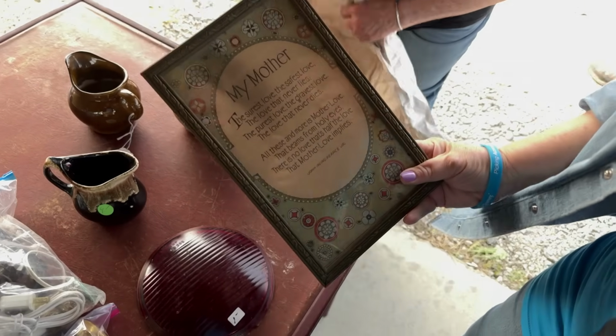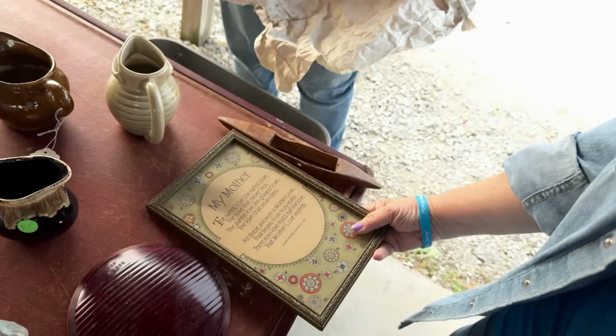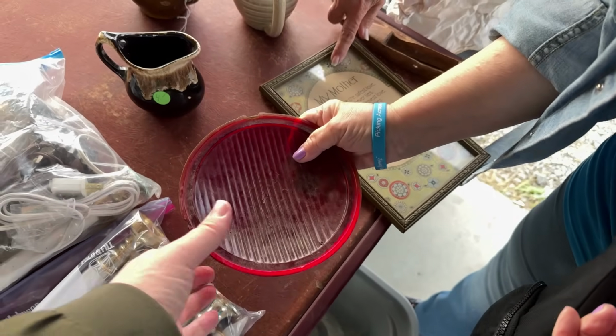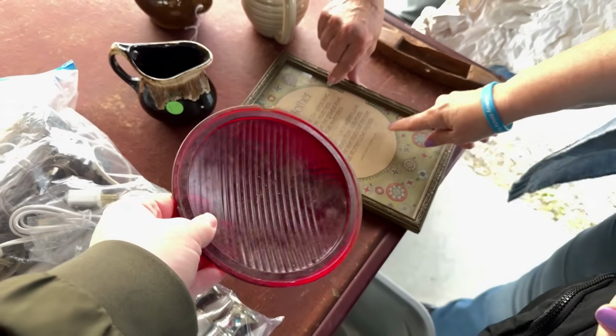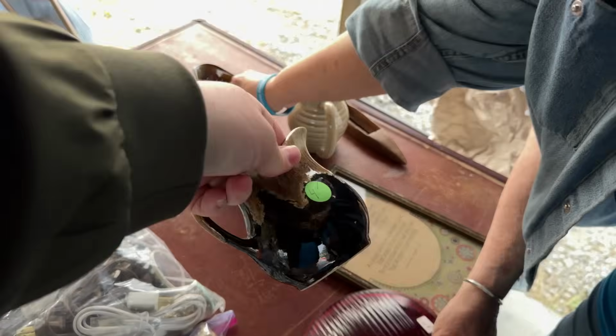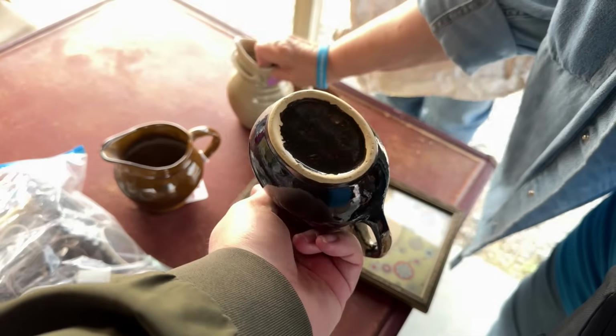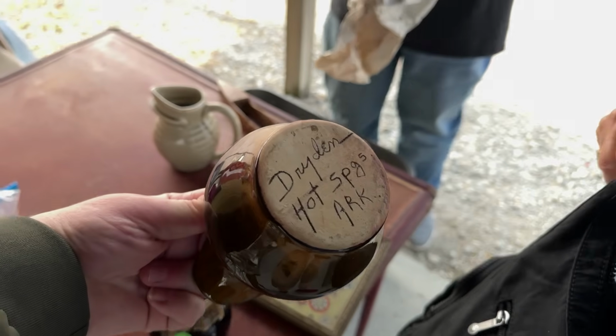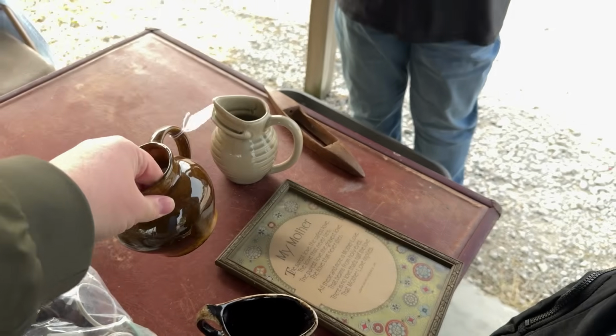Look at this old frame. This is from what we believe is an old stoplight. Feel how heavy that is. Oh, so heavy. Because it reminded me of my mother. I know, it's so beautiful. And we have some beautiful pottery. I picked this one up here. I love this. Great. You got this one. Look at this. Isn't that wonderful on the bottom? The glaze is so pretty on there. Isn't that beautiful?